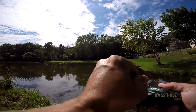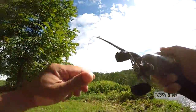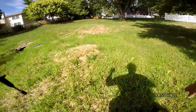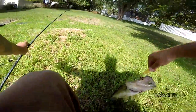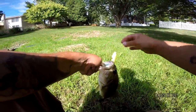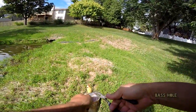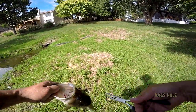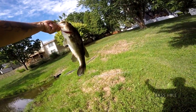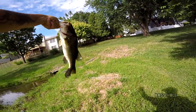Oh, fish on. Yeah. Nice one, too. Yeah, look at that. So, I know I made the right decision switching up to the Whopper Plopper. Sometimes you just gotta change your mind. You go out there with a set idea of what you want to fish, and sometimes that's not always what they want.